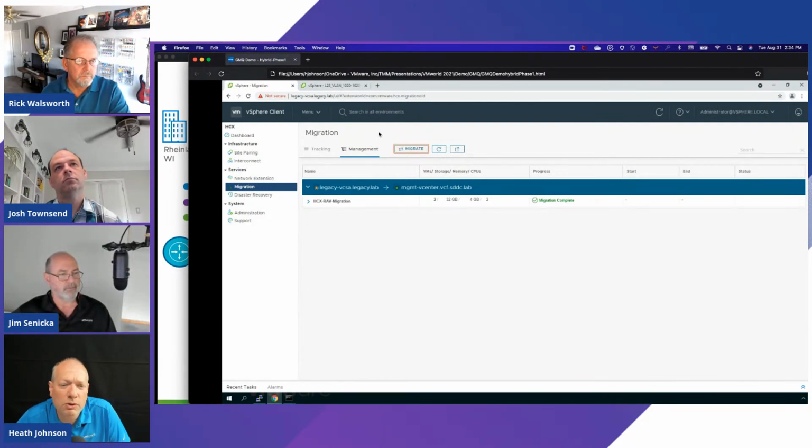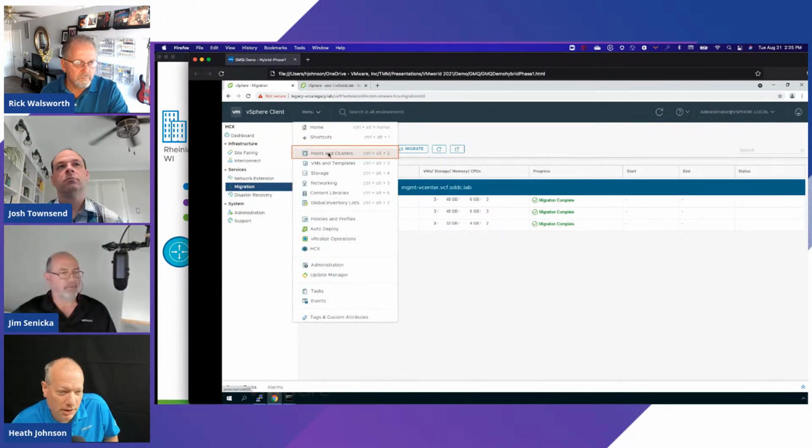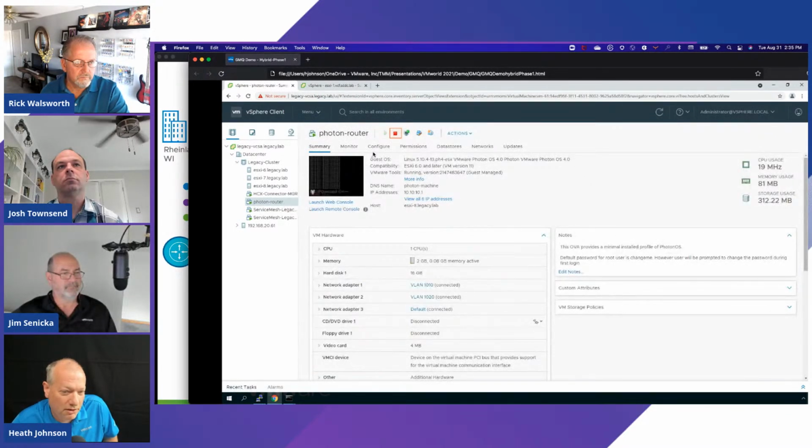First we're going to migrate. We're going to do a little magic here within our demo, and we're going to migrate the rest of the virtual machines. So we grabbed the rest of the VMs in different groups, so Web Application 01 and Tiny VMs, and we've actually moved everything over in the magic of this demo over to Cloud Foundation. And so now we're going to go into hosts and clusters and power off this router, right?